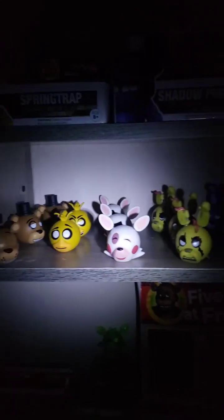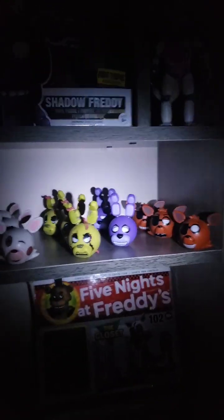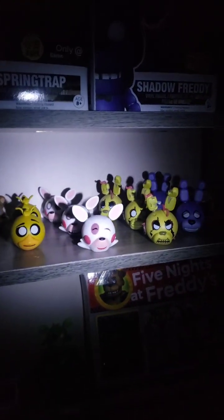The emoji collection. I don't think that's all of them, but that's a good chunk of the different emoji faces of those. We have a bunch of the build sets, the stage, and there's a more recent figure, Glow in the Dark Foxy. Foxy's my favorite, by the way. And I noticed some of these boxes are a little beat up, but all the parts are still there.